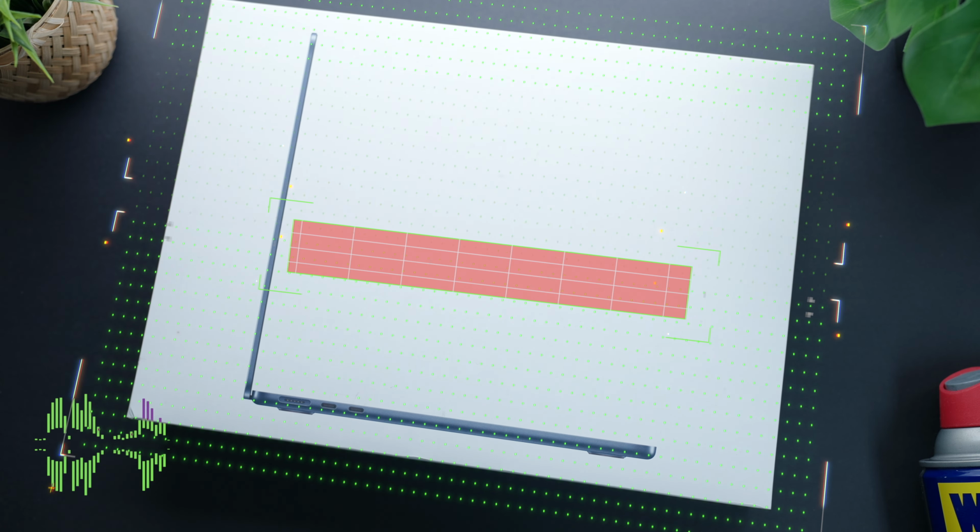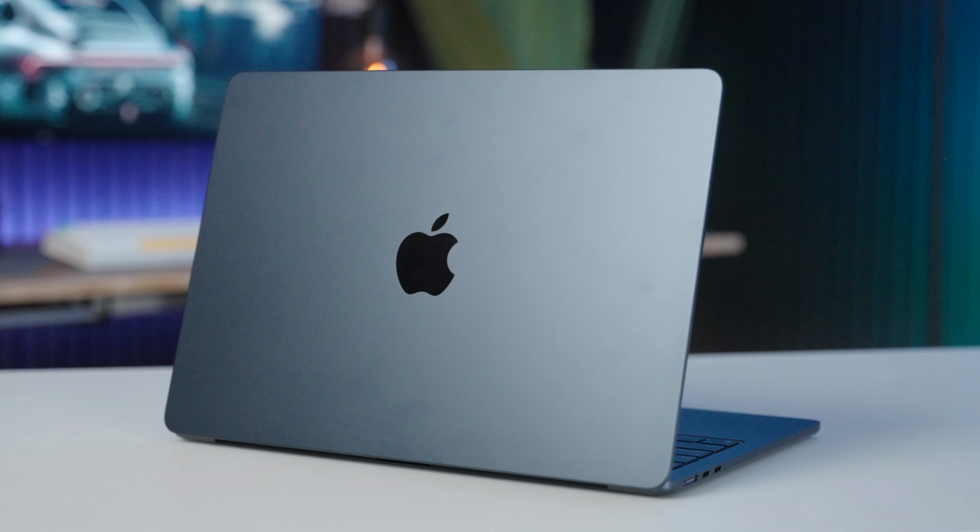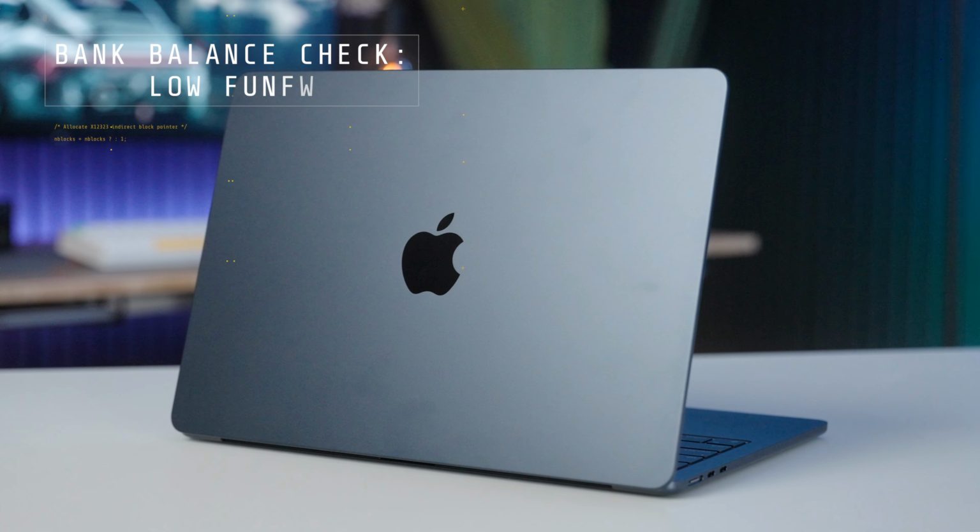Scanning. New M3 MacBook Air confirmed. Did Apple send this over for you to review? No, I picked this up for myself, and before you get in my case, I traded in my MacBook Air.